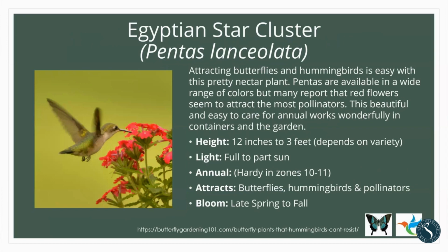So the Egyptian star cluster, or pentas, attracts butterflies and hummingbirds. Pentas are available in a wide range of colors, but many report that red flowers seem to attract the most pollinators. This beautiful and easy to care for annual works wonderfully in containers and the garden. So the height is 12 inches to 3 feet, light full to part sun. It's hardy in zones 10 to 11, so we just missed that. And it attracts butterflies, hummingbirds, and pollinators, and it blooms from late spring to fall.